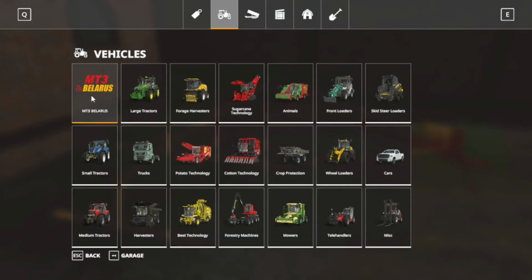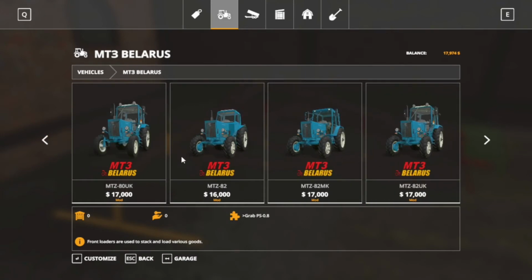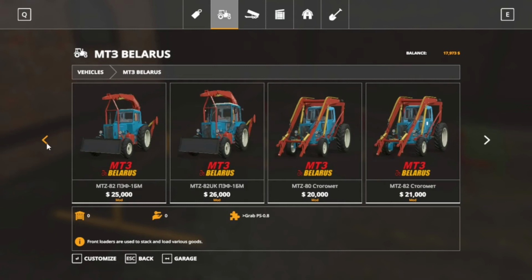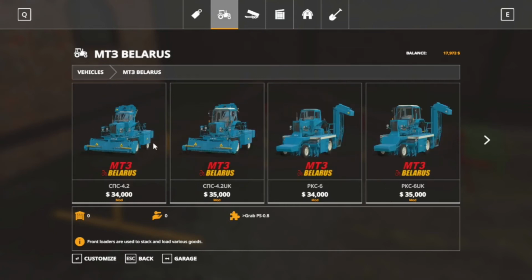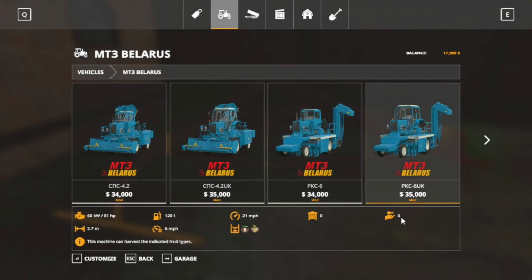We're going to end up taking a look at that again because, let's get back over here. As you can see, the tractors are not super expensive by any means. And even coming over here and looking at the harvesting stuff, this still is not very expensive at all, in retrospect, if you take a look at what you can actually get in game for harvesting. So this is actually pretty darn cool.